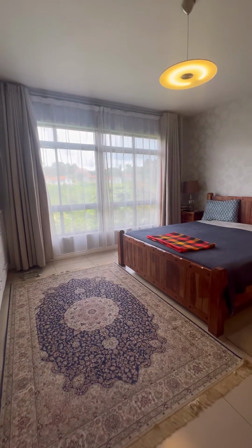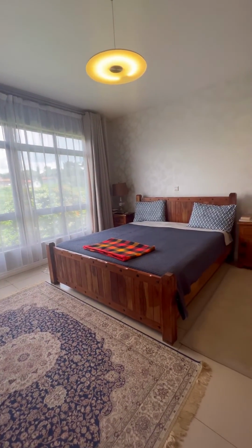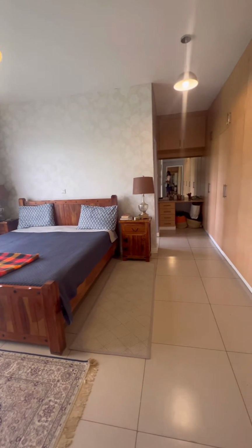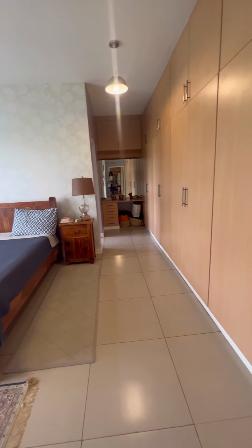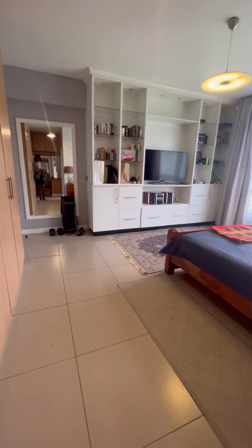This is the master bedroom, massive with big windows giving you a lot of natural light. I also love how much storage space there is in this master bedroom. There's plenty of wardrobe space.